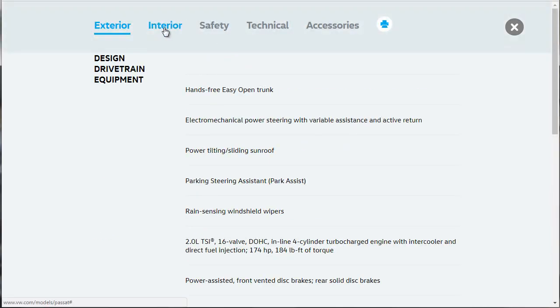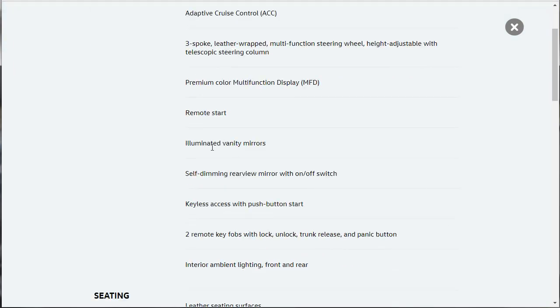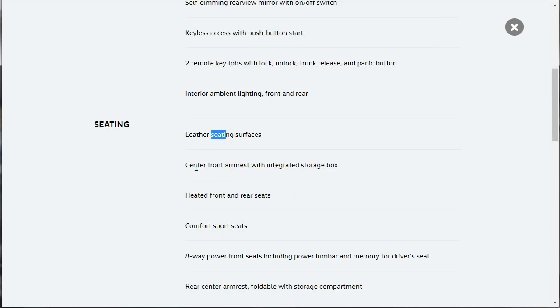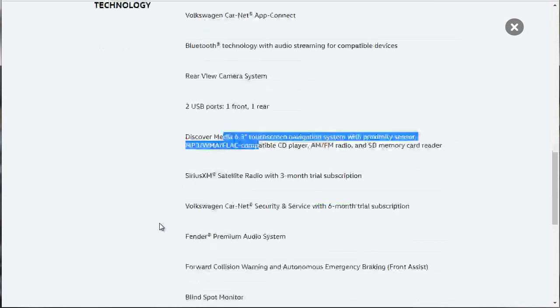Let's go over to interior. Right, adaptive cruise control. Of course, it's got the leather wheel. It's got the premium color display. All that's the same as the SE technology. All this looks the same as the SE technology. Leather seating surfaces. That's the new update on this car, is the leather seating surfaces, and that's probably the real big one. It's got the 2 ports. It's got the same screen.